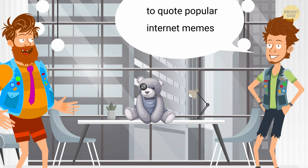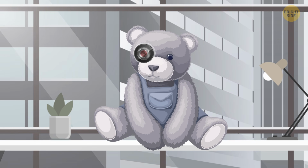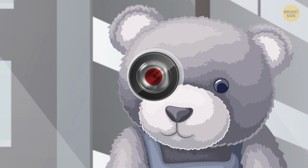The office room seems rather normal, but what is that teddy bear doing there? One of its eyes looks bigger than the other. It must be a hidden camera.